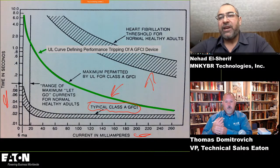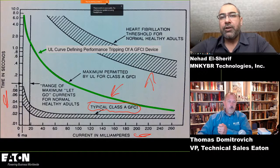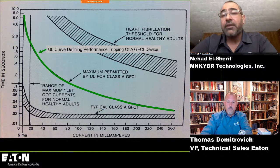The top, you just try to be under the heart fibrillation level, which is the green curve. And this is the UL defined curve for GFCIs. And by the way, this is a tri-national harmonized standard. So it's the same curve that we use in Canada, US, and Mexico. It's the same curve, class A. And we'll be talking about other classes, but this green curve is the class A. I just want to indicate a quick thing here in this chart. Tom showed that typical class A GFCIs have this trip level. And you notice, to be listed to meet the certification requirement, the device must react quicker than the UL limit.